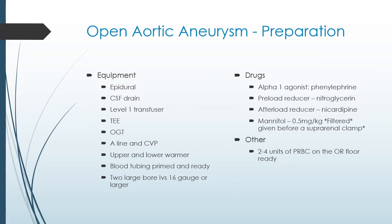You want to make sure your OG tube goes in before you heparinize. And then the other thing is if you're doing an epidural, you want to make sure that the epidural goes in an hour before you heparinize as well. You should have available in the room and probably hung vasoactive drugs that can either raise or lower the blood pressure, hung and ready to go.